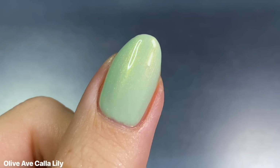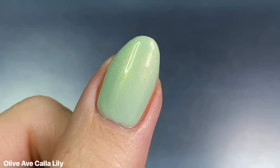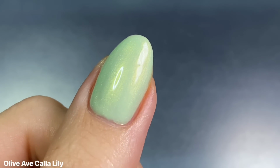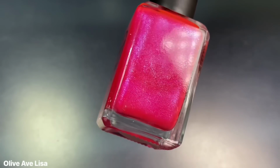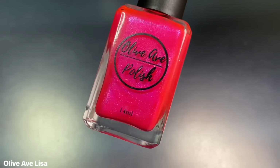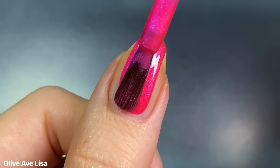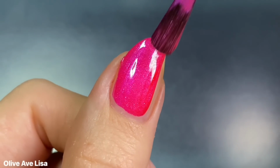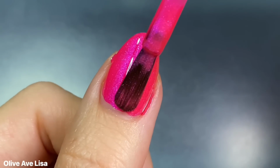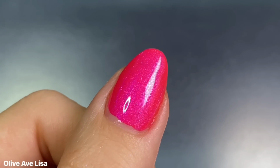As you probably noticed, I don't have that many shimmering greens, but this pastel one is the only one I need. And of course, I have to also include Lisa, which is the hot pink shimmer. This one came out in last year's summer nostalgia collection, and it was easily my favorite polish that Olive Ave has released so far.